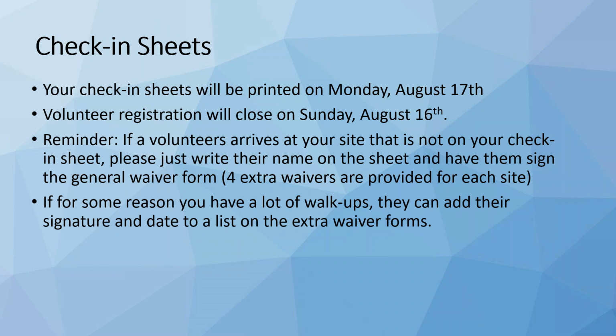That being said, people can and do sometimes walk up and volunteer the day of the event. That is fine. If we have enough extra supplies for them, that's great. Sometimes they'll bring their own, but as a reminder, just please write their name on the check-in sheet and have them sign one of the waivers. If your site has a lot of walk-up volunteers, they can just share one of the waiver forms and have multiple volunteers sign those sheets.